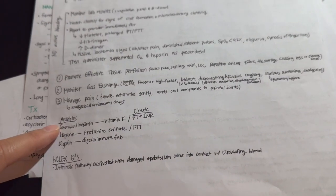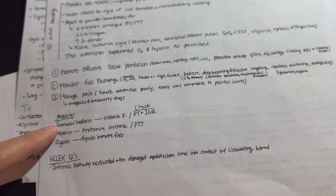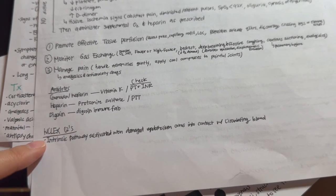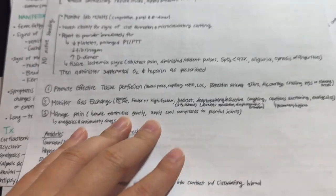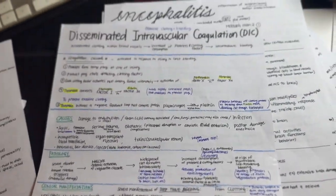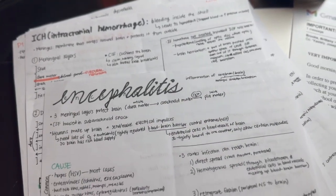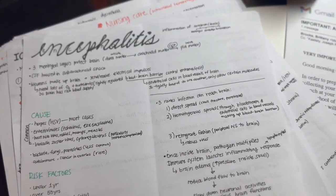Anything extra that I had to memorize, I will put it here. Anything I found to be very important, especially for the NCLEX, I would put it here. So that's one example for the DIC. Let me give you another example.